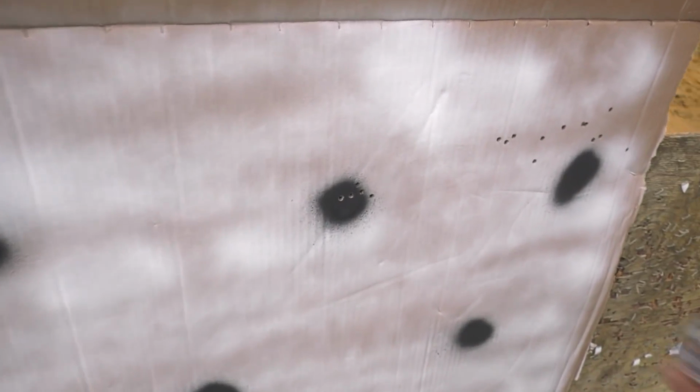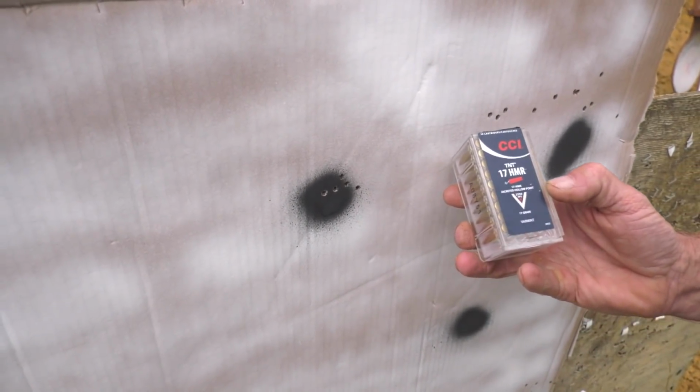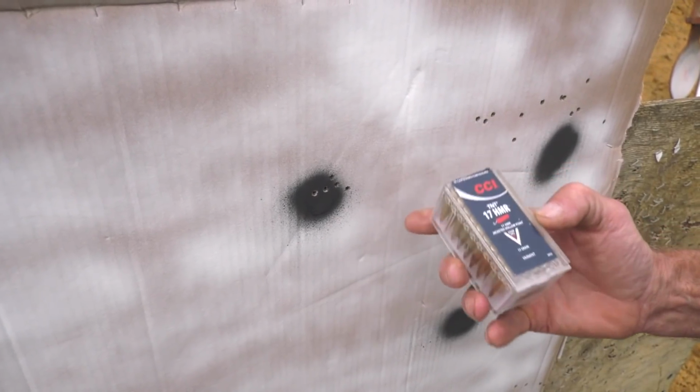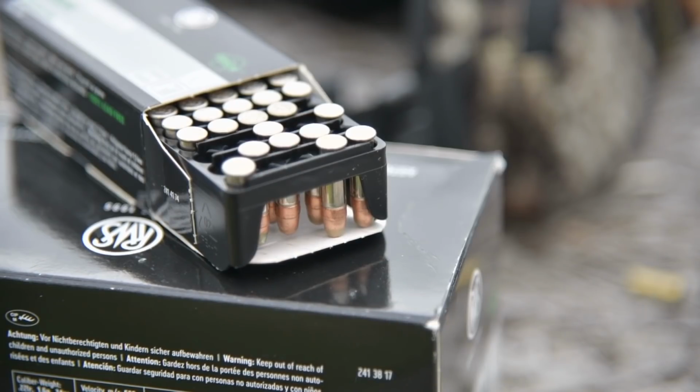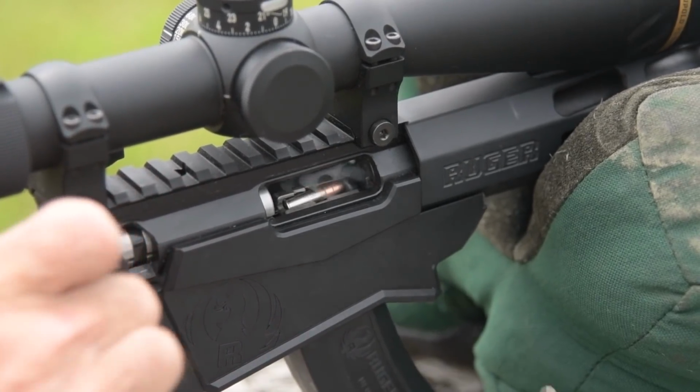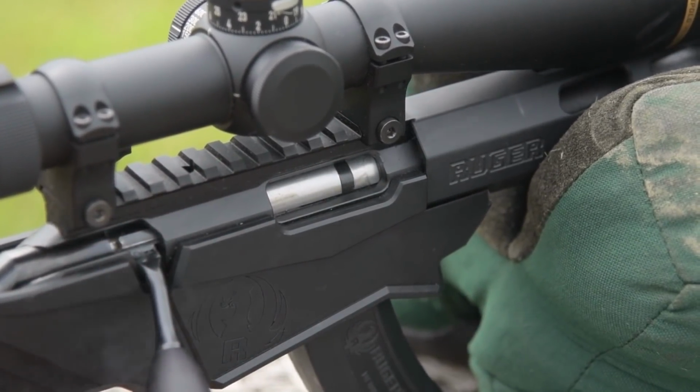And last of all, we've got the CCI, the 17 grain CCI. Very respectable. Look at that. So accuracy, it's not as good as these two, but it could be just me. Okay, Mr. Pilbeam, 2-2.